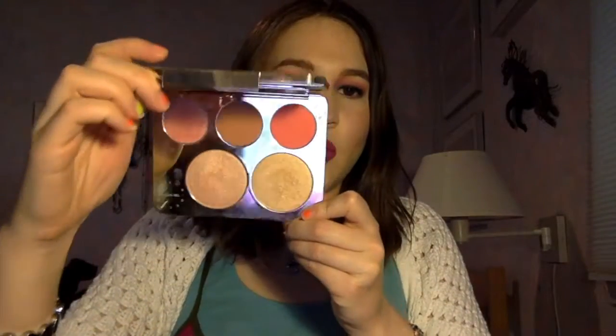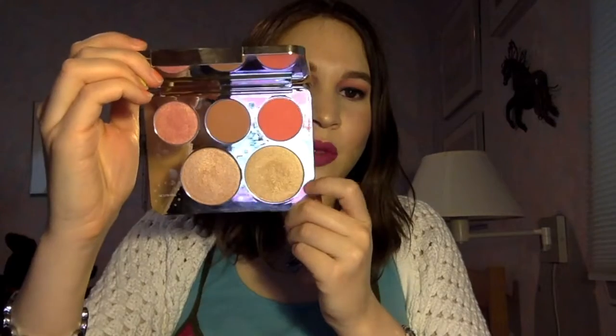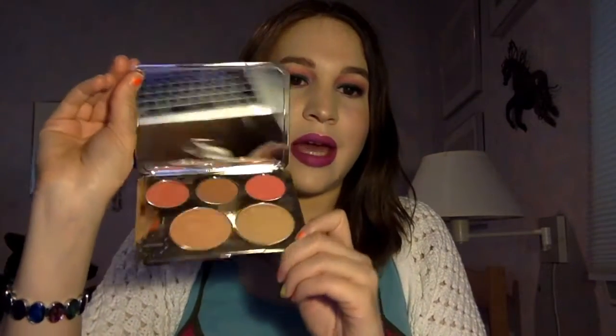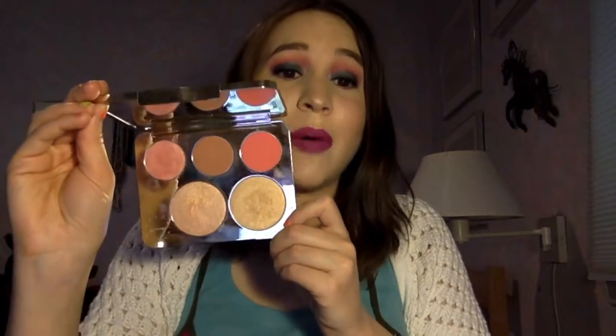So this is what it looks like right here. Mine looks a little bit messy because I have to tell you that I already have used this palette quite a lot. I really could not wait to use it. So it comes as this really pretty overlay, and then it reveals what is in the palette. You have 3 blushes on top, and you have 2 highlighters on the bottom, and then it comes with this really giant mirror. Everybody's saying how beautiful the packaging is, and I love the packaging.